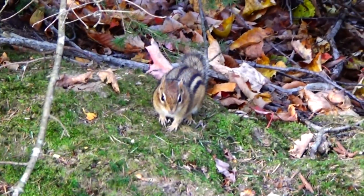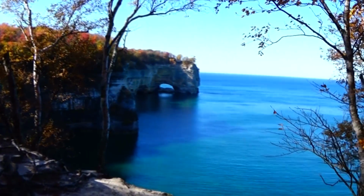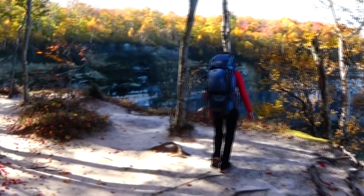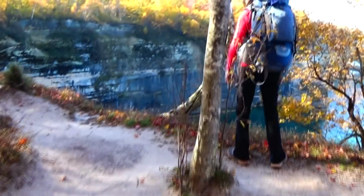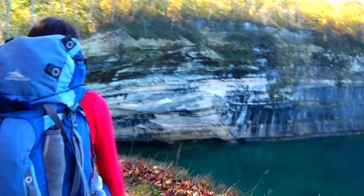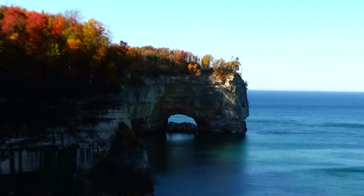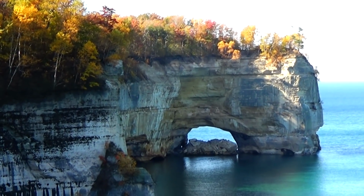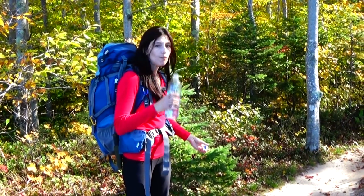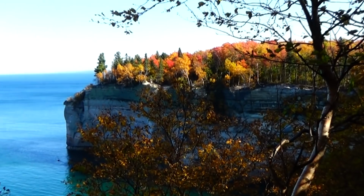Now we're seeing our fair share of chipmunks. Well, looks like we have another amazing view coming up. Right on the trail. Wow, is that cool? You can see the arch. I like the sound of the waves splashing up against the cliffs. And here's a view from the other side of the cliffs that we were just standing on a little while ago.